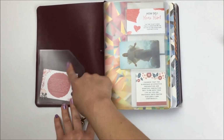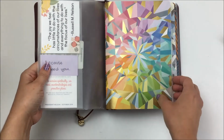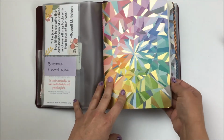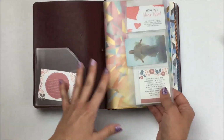So in the very front, I do have a pocket. I just have some little cards in here, little quotes and things that I like. The first petite journal that I have is, of course, from ERIN CONDREN. All of these are from ERIN CONDREN. In fact, this whole setup is from ERIN CONDREN.